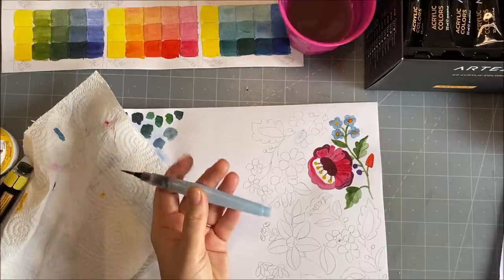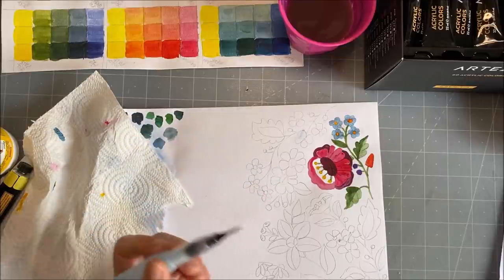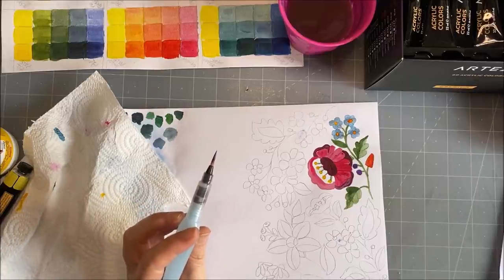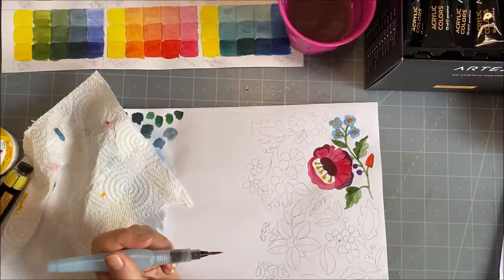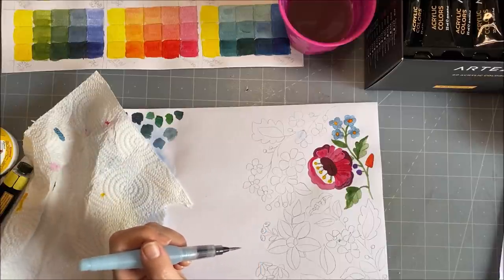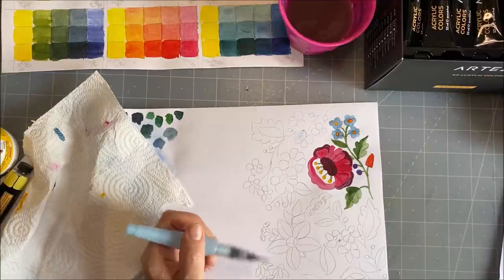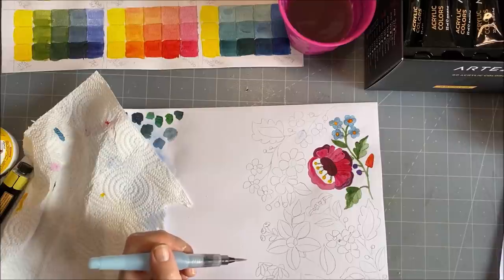I'm using one of the Arteza water brushes, and I'm really enjoying using this with the acrylic because it holds its tip really well, so you're able to get fairly well defined colors. And this is a really easy style of painting. There's no shading or anything like that, so I'm really enjoying it. It's very relaxing. So I'll just paint a little bit, then I'll stop the video and come back and do some more.